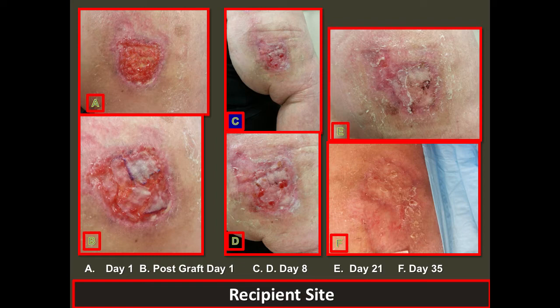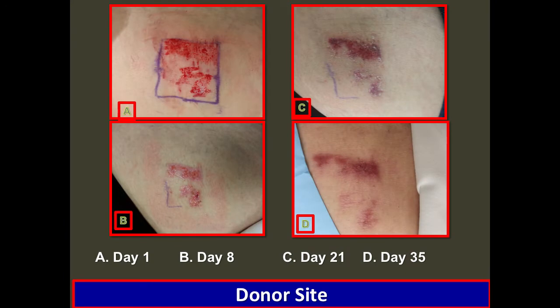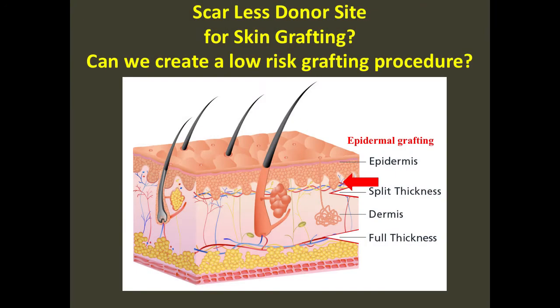And you could see that the donor site healed almost as fast or as slow as the recipient site. And not only that, you see that even though this is a super simple procedure, you still leave a scar and a mark. So while this is fast and simple, easy, there's still donor site morbidity. So the question is, can you skin graft without or with even less donor site morbidity?